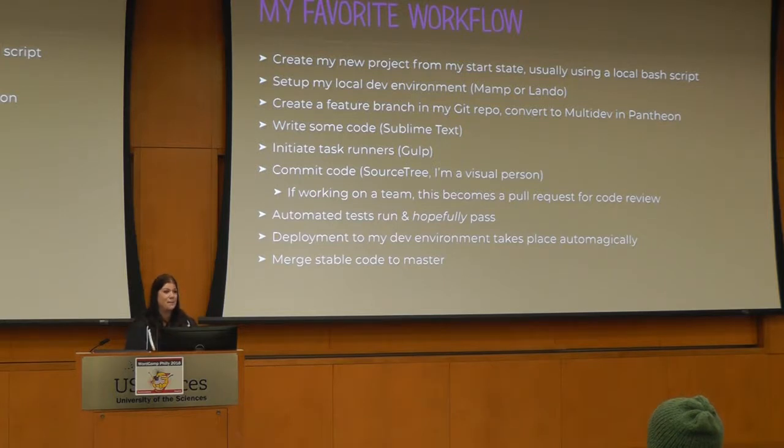But the best part about that start state is that we kept it up to date, and that also became our code base for our client sites. So when we made updates to that start state, we made sure that we made those updates to all of our client sites who were on a maintenance plan. So the start state alone saved us a lot of time and a lot of energy.